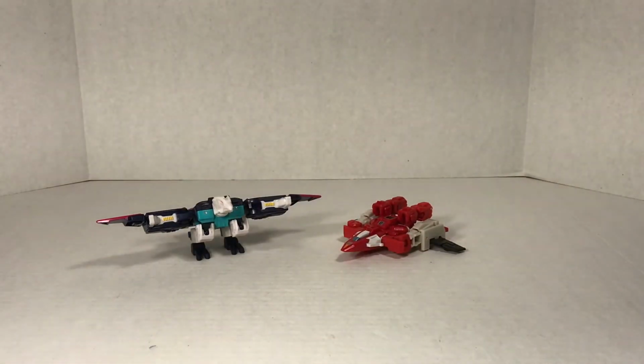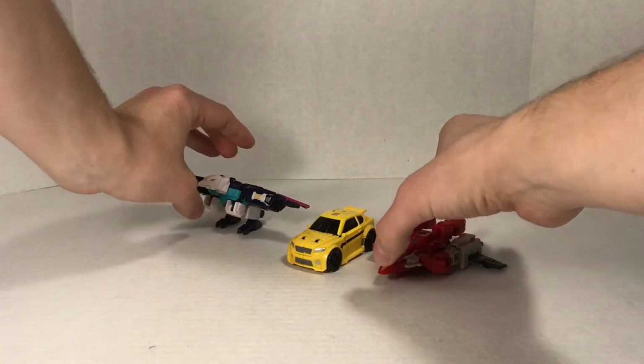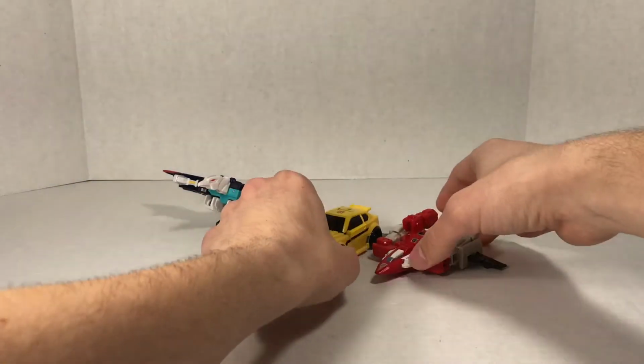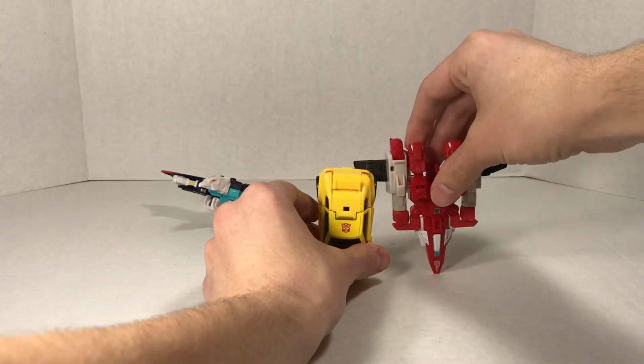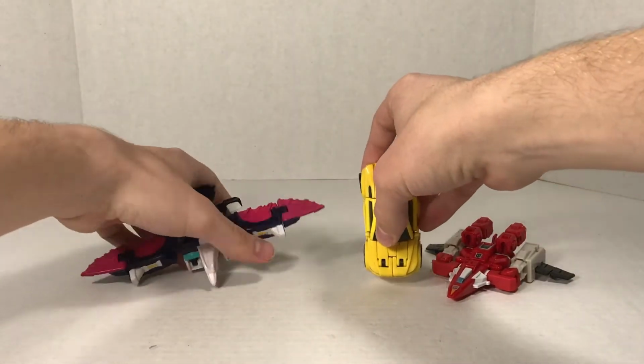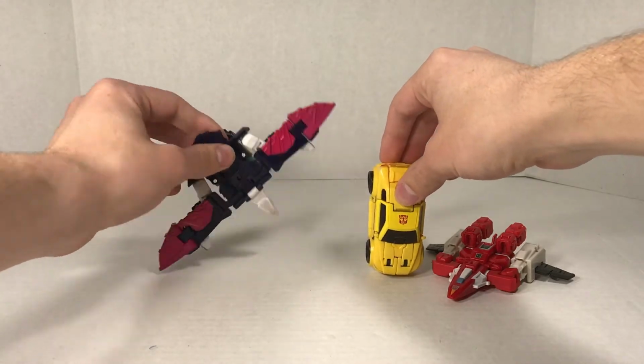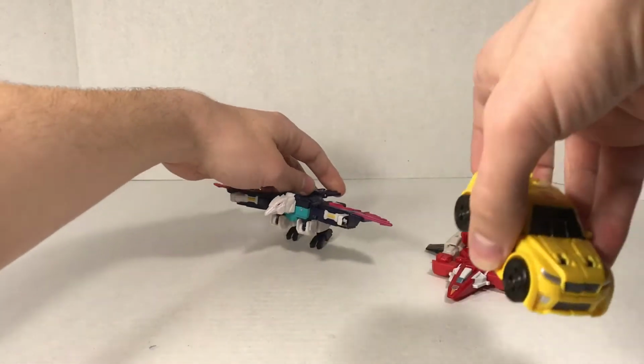So let's get into some vehicle mode size comparisons. Here they are, next to Legends Class Bumblebee. And you can see Cloudraker is a lot bigger just because he kind of spreads out. Same with Wingspan. Wingspan is only just as long as Bumblebee, but substantially longer.